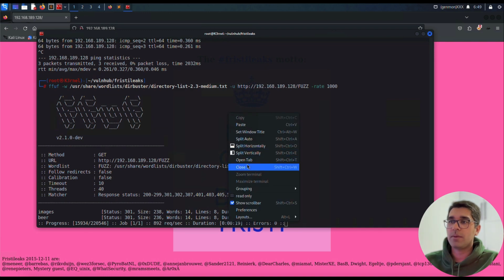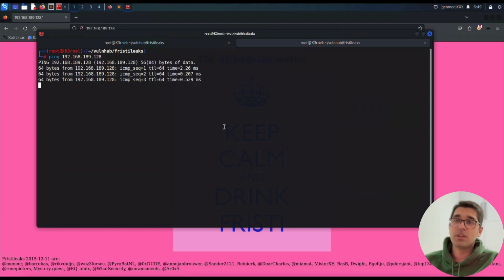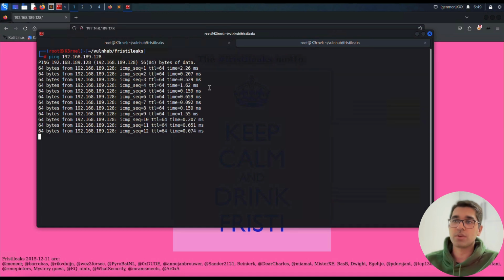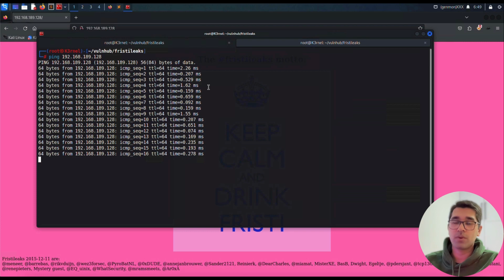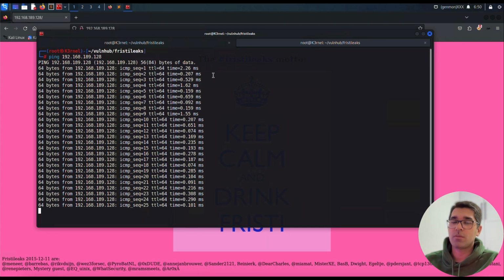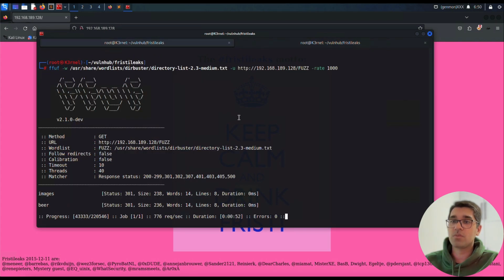I open another tab here, and actually it is good that we saw this problem here on targets with low resources like this one, because this is just a vulnerable target for learning purposes. I don't give it so many resources, RAM, CPU, for this one, and we can see that sending too many requests gets the system hung, some kind of DOS, and the system cannot respond. But this one is good.